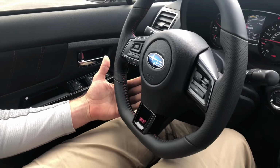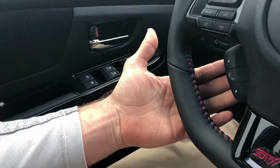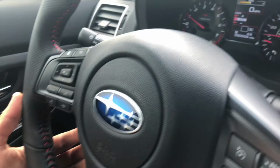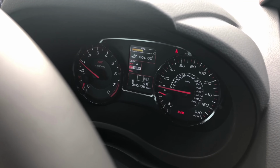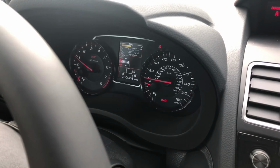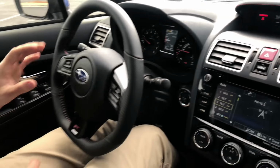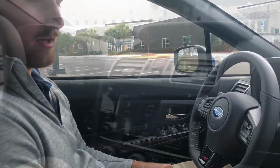You have 3 buttons under here that often confuse people, but what they do is they're going to change the center display, so you can get a shot of it there, from the speed to how long the vehicle has been running, a blank screen, and a few different settings that you can go through. So that's the left side. The right side has your standard cruise control settings.